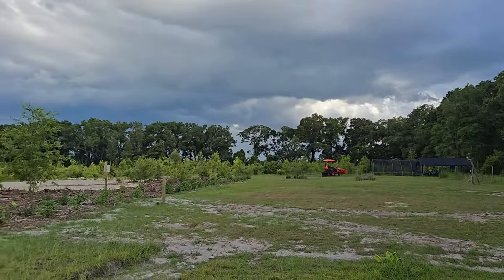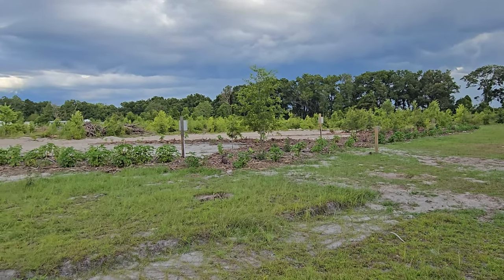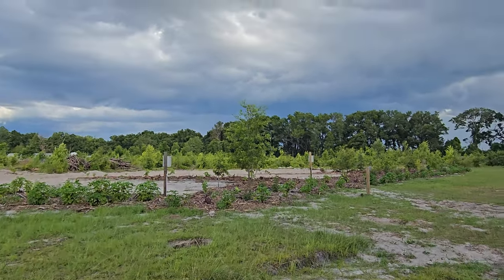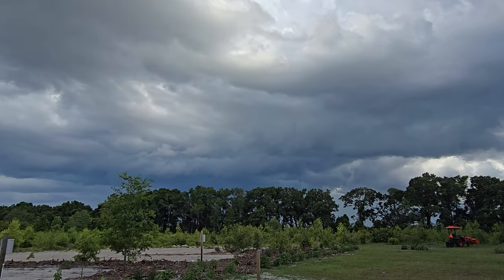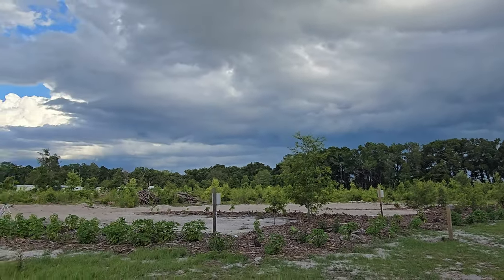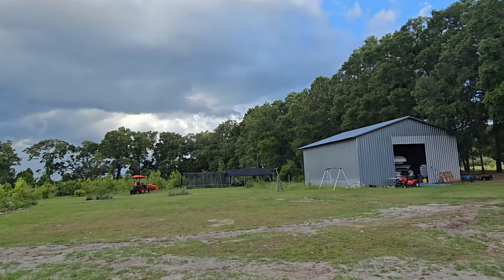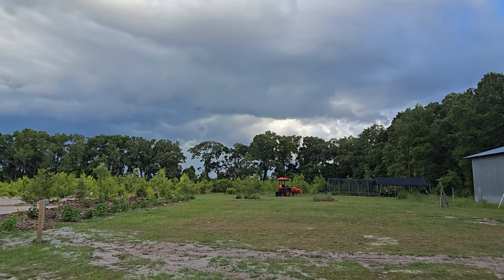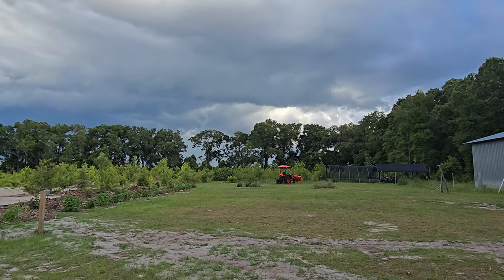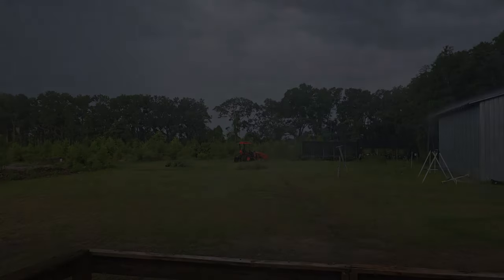There's a lot of rain in the forecast for the next 3, 4, 5 days. And I'm really hoping, we need it so bad. Come on, rain. You can do it. I see it over there and I see it down there. We need it right here, please. Alright, well, I'm gonna go in and make dinner and we'll see what happens.